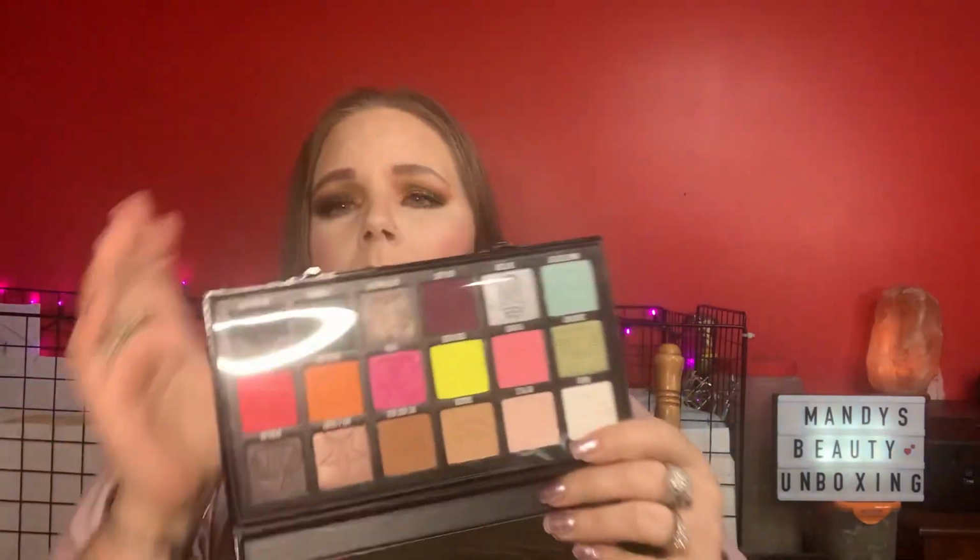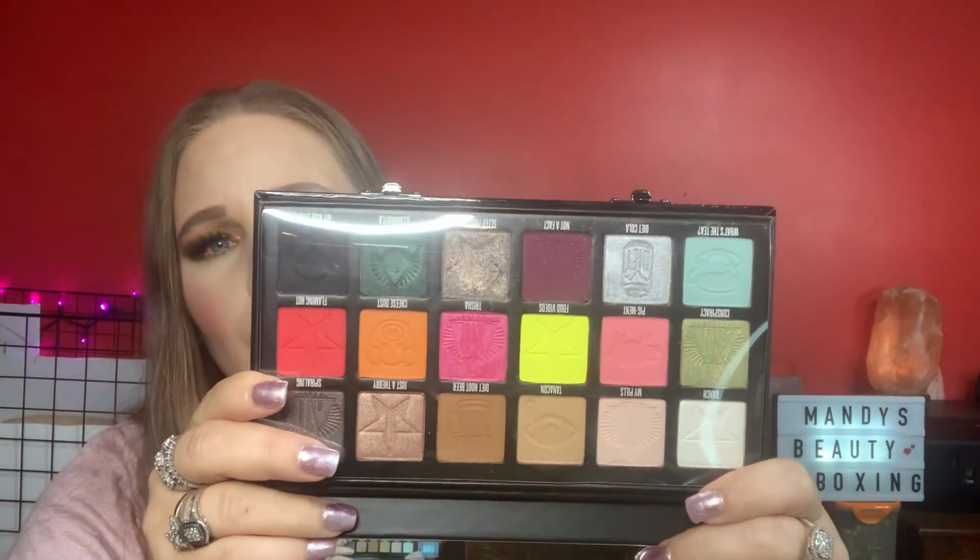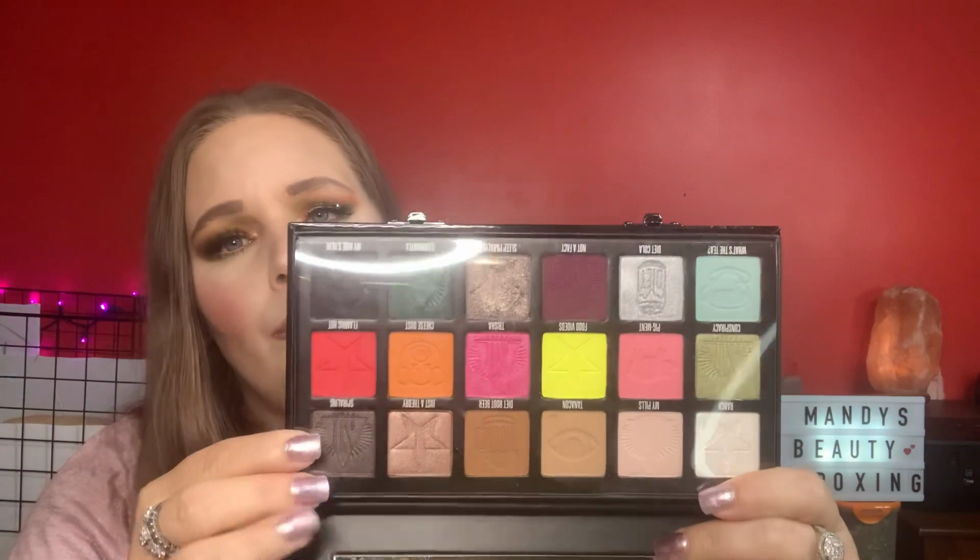It is a gorgeous palette, so pretty. The pink Trish, oh my gosh, I love pinks, and that shade is something else. So when you open it up, that is what it looks like. And there are your shades. They are so blendable, so pretty. There's not enough good things to say.